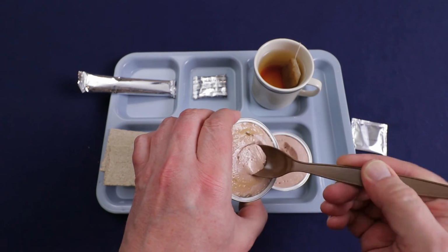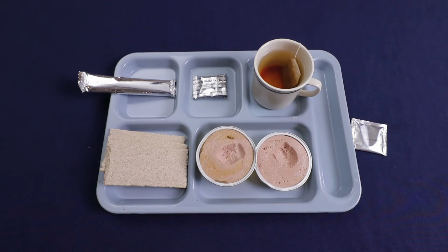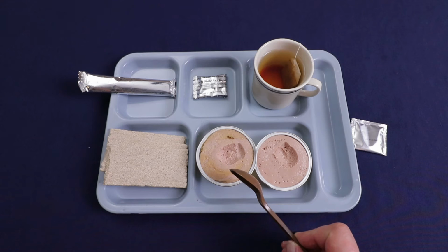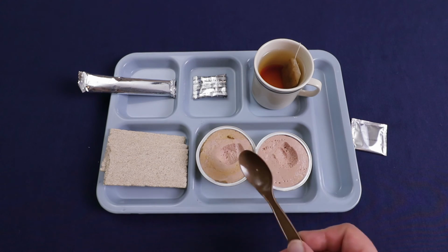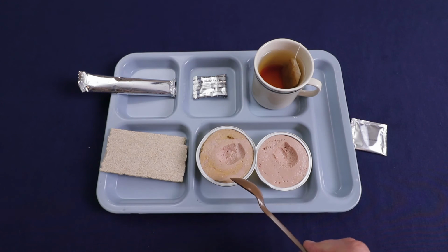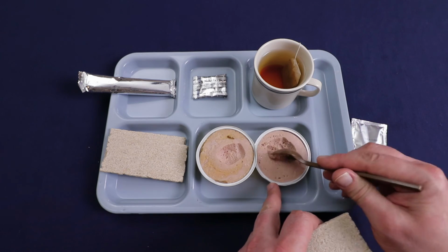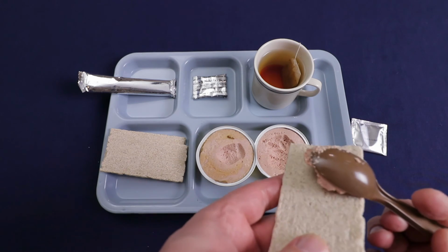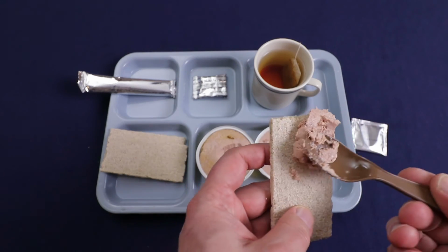Yeah, this looks like a pork pate. I thought it was going to be luncheon meat. I should have swapped this out for breakfast for the beef item, so that way we wouldn't have two pates for dinner. But it's still good. It has a good classic Brunswiger flavor to it. It has a little bit of a bitterness to it, but it still has great flavor.